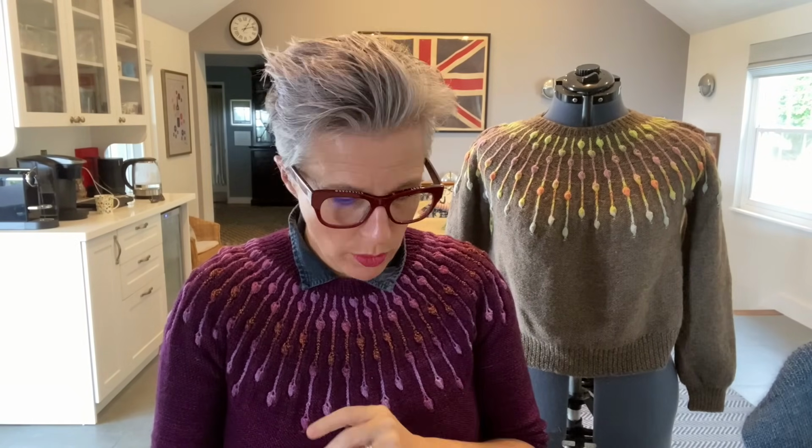And I'll just do a little bit of a switcheroo for the mannequin, and we'll go on to the next, which will be what's off my needles.